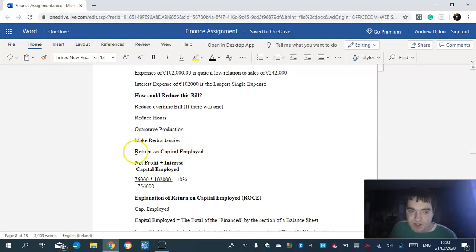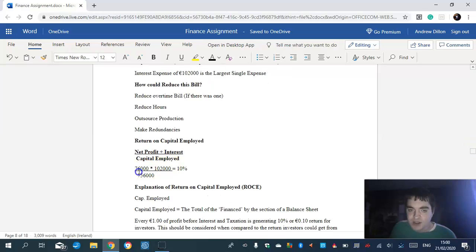Now it comes to the return on capital employed. So this is the calculation of return on capital employed. I have to use net profit plus interest, which is the expense, and divide that by capital employed. So €76,000 plus €102,000, divide that by €756,000 and I get 10%.